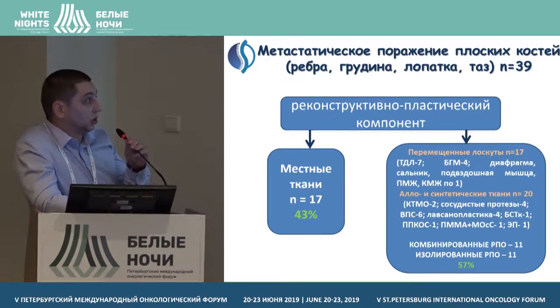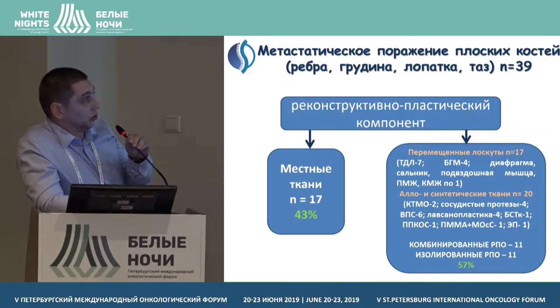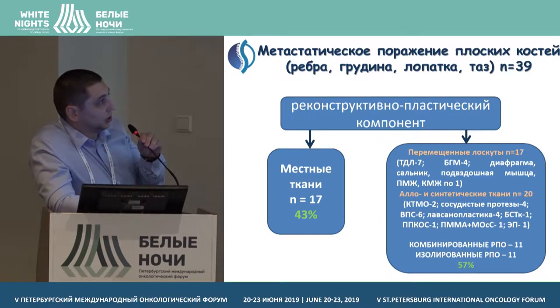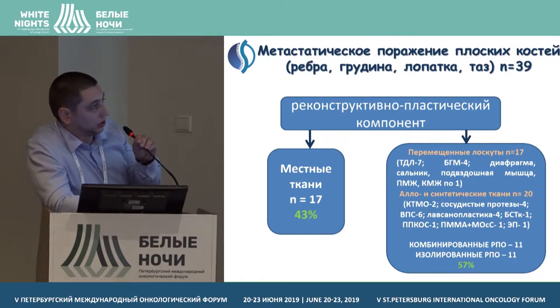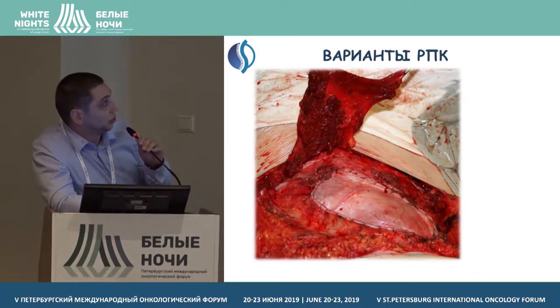As for reconstructive plastic components, local tissues were used in 43% of cases, and then transferred tissues in 17 cases. Ilium muscles and others, isolated, combined patients 11 and isolated 11 too.